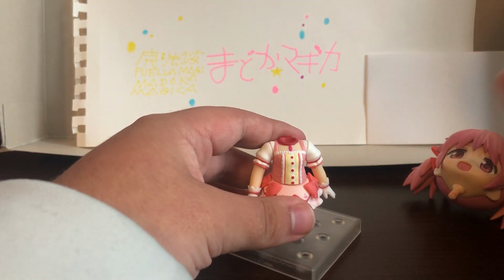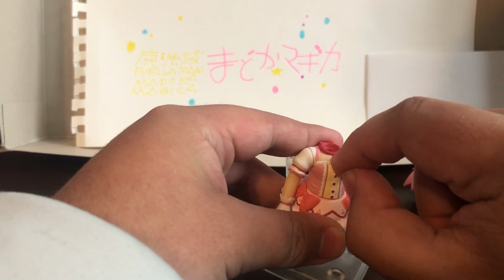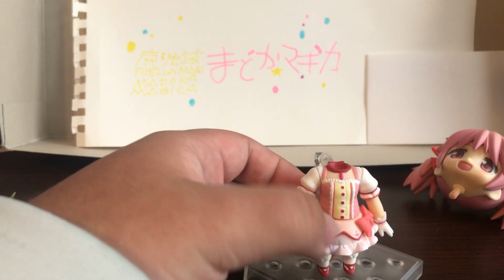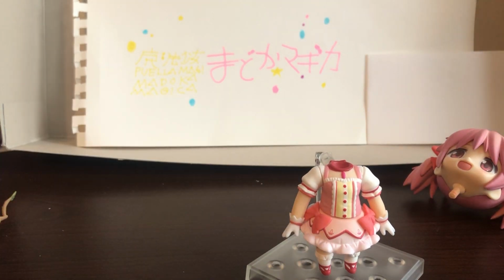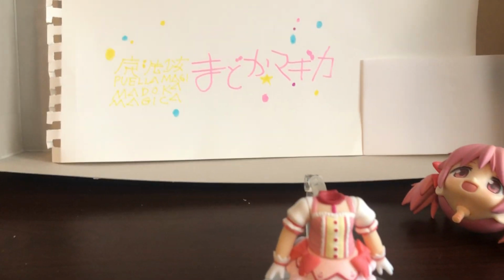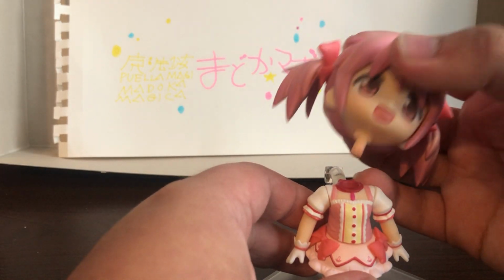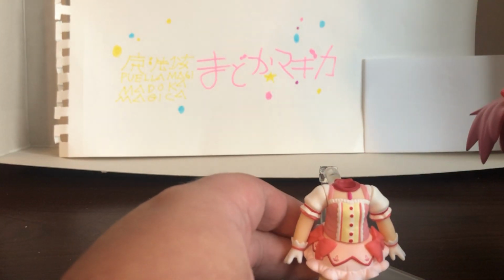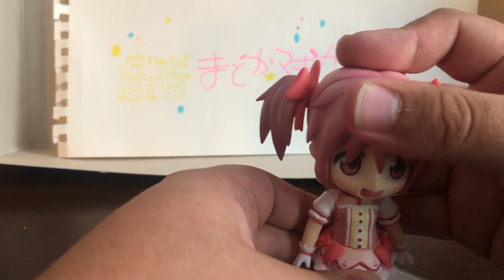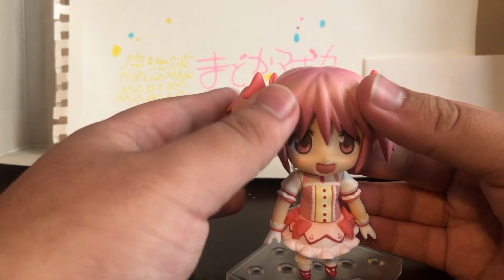There we go. Removal of head. That would have been better for her mommy, but no. Right there, right above there, is something in a maroon-like color. That, my friend, is the soul gem. That is the soul gem of Madoka, and that is a nice looking soul gem. I wish that there was some gold on there instead of just that lightish pink color. Besides that, that's pretty cool.